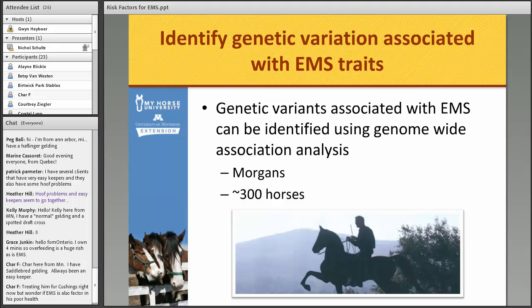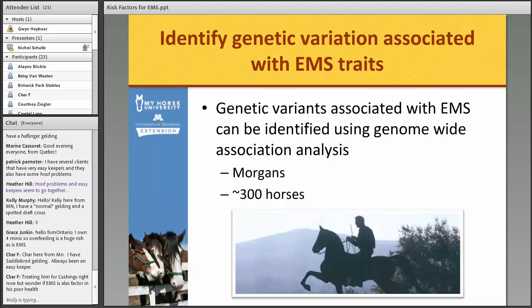So for this study, we're performing a genome-wide association analysis in approximately 300 Morgan horses to identify genetic variants that may be associated with EMS traits such as high blood insulin, abnormal insulin responses to oral sugar, elevated triglycerides, or laminitis.